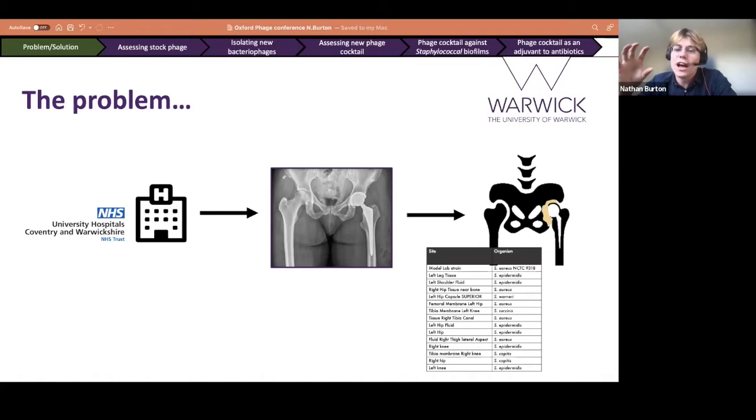So the hospital, and Evangelos, have been looking into trying to treat these infections. Again, antibiotics don't work, so he came to us, to Antonio's lab, to see if we can isolate some new bacteriophages towards these specific organisms. We received some clinical isolates from them, ranging from Staphylococcus epidermidis, Staphylococcus succinis, warneri, capitis, and we're going to try and see if we can use bacteriophages to treat these infections.